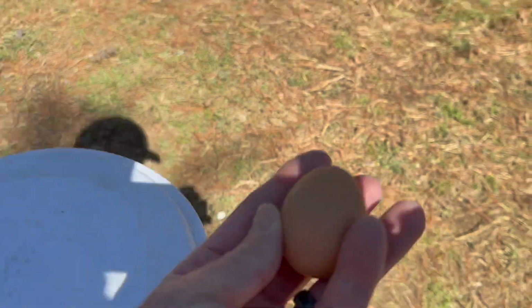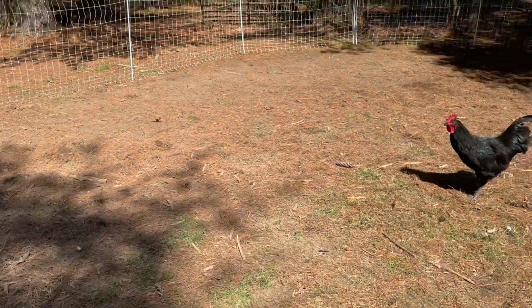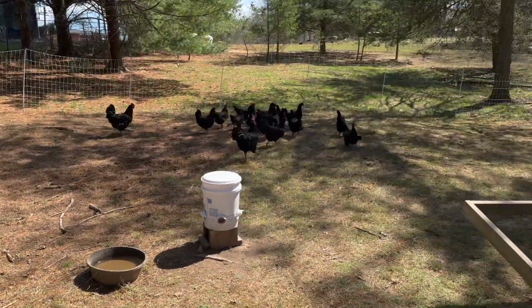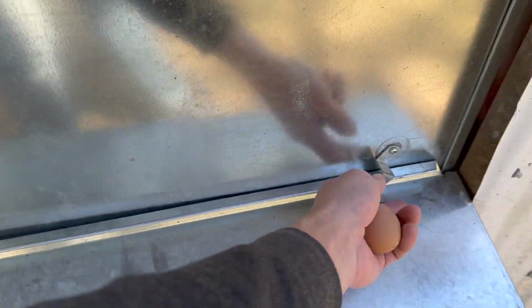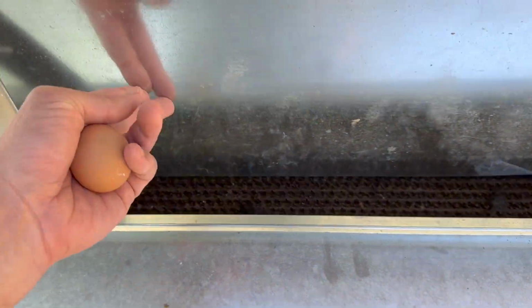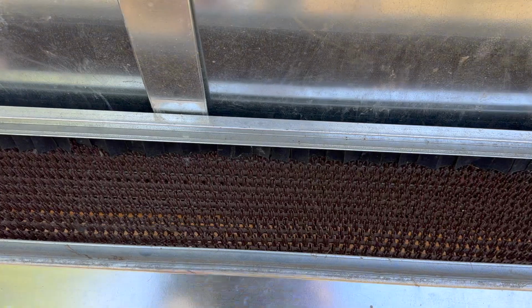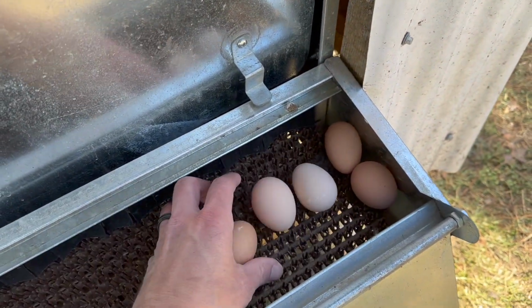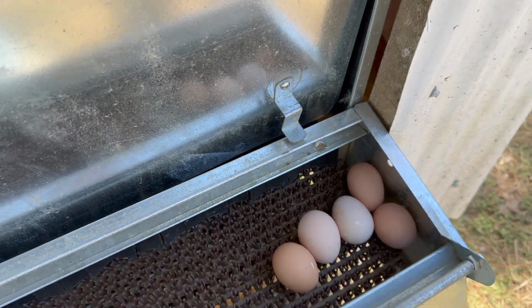So there's 1 egg. Let's see what else we've got back here. There you go. All right, let's see what we got. The other day, Brooklyn and I were collecting eggs, and there was a chicken in the nest box. And we kicked it out of the nest box, and I thought it looked sick. It was squatting down low. Looks like we've got 5 so far.